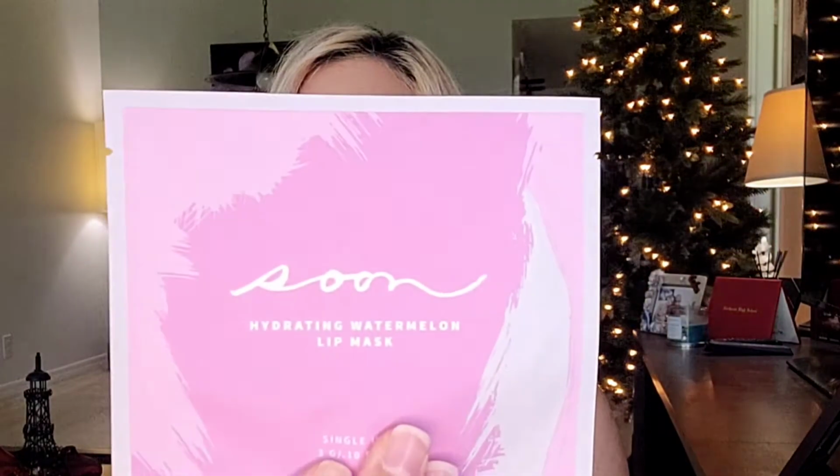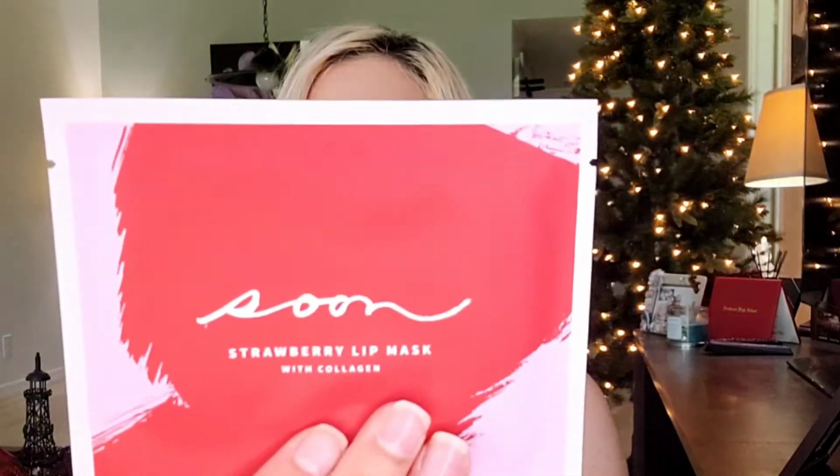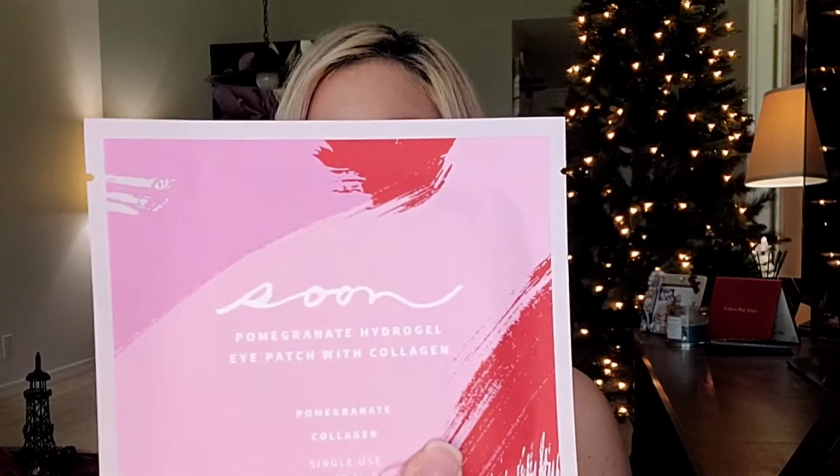So we have a golden eye mask. This is a 24 karat gold hydrogel eye patch. This is what it looks like. The next one is the hydrating watermelon lip mask. This is what it looks like. So freaking cute. I really want to try this one. It also has a strawberry lip mask with collagen and a pomegranate hydrogel eye patch with collagen. Super good. So I'm receiving two hydrogel eye masks and then two for your lips.